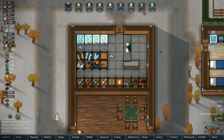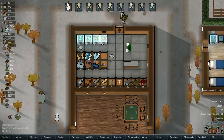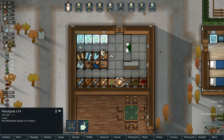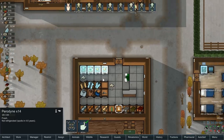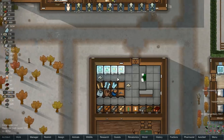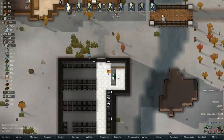Because this room is going to be selling multiple varieties of food, as well as our drugs. We're going to be refrigerating all drugs, even if drugs don't need to be refrigerated. Mostly because I don't know which ones are which. It's fine not being refrigerated, because in 4.6 years, it'll probably sell by then. But there are some drugs that do need to be refrigerated. It's not worth risking anything, and it's not a problem just having them in a freezer. So, yeah, we'll set that up.